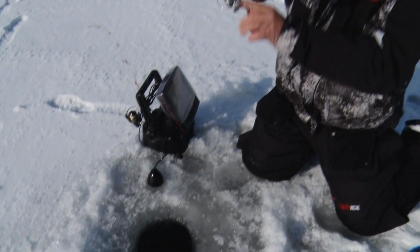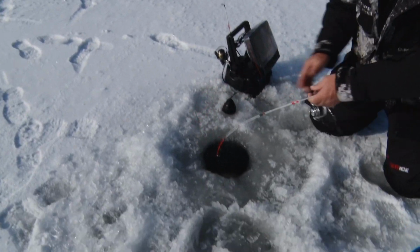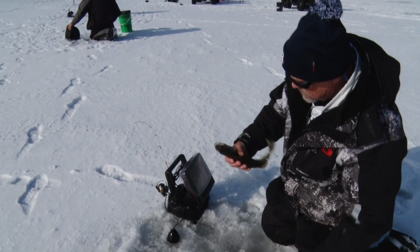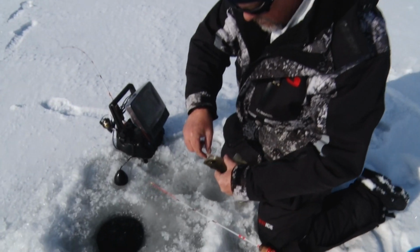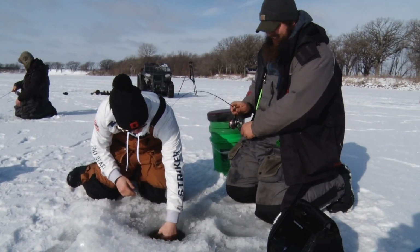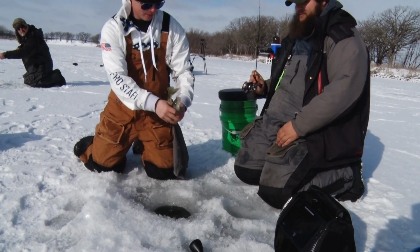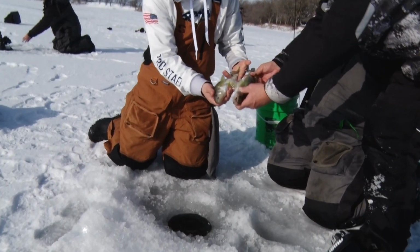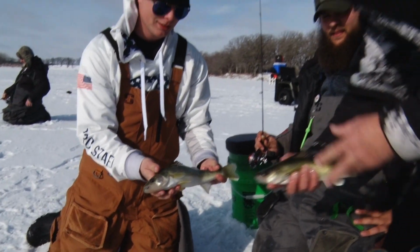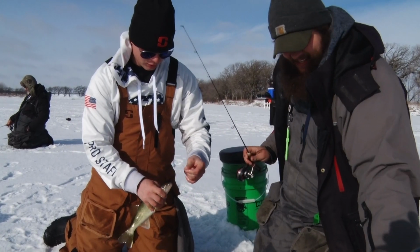I don't think he's that big. Whew. I got a walleye too. Sam's got a big walleye on him. Big, but it's a walleye. Oh yeah, it's a good keeper. Look at that. Another great fish. All right, let's see. Oh, Sam's got you. All right, let's put that one back. Good work, bud. Thank you. Great fish.